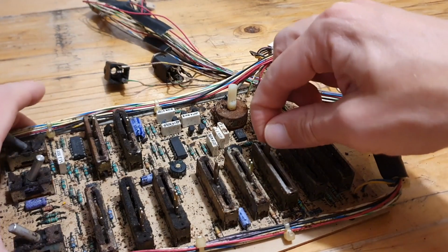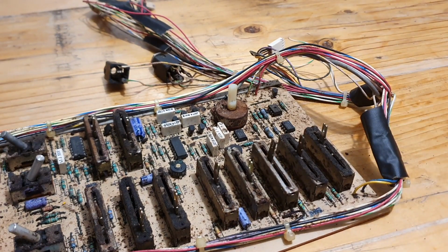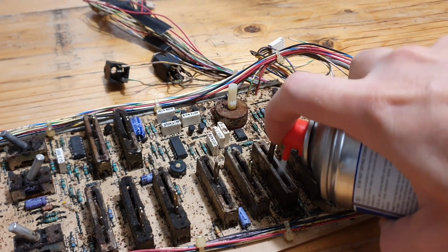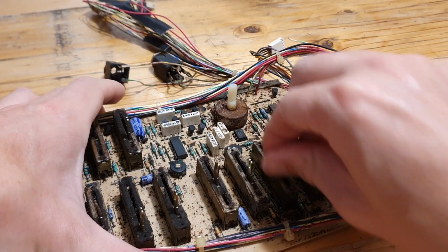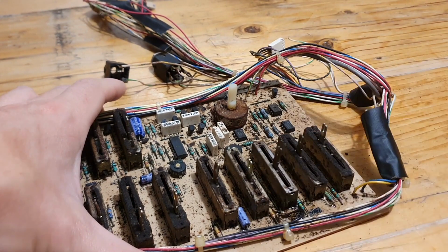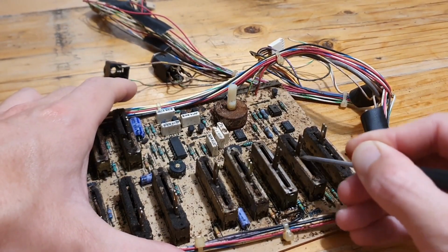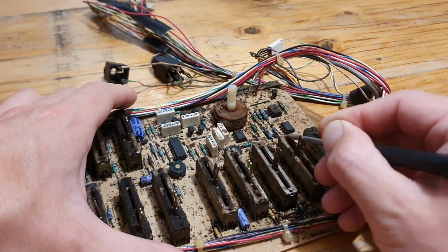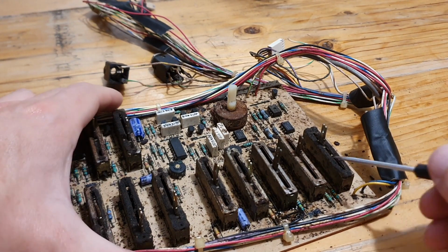The other thing with a lot of these sliders is they're really stiff, they feel horrible. So I'm just going to squirt a bit of contact cleaner in there and see if it loosens up. If anything, that's made it worse. It's improving. Definitely nasty though. Let's get some scraping. Lovely. Already an improvement. Ugh.